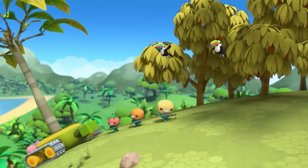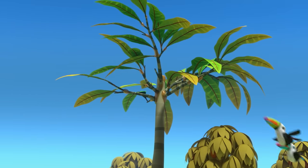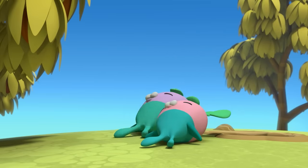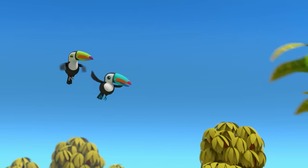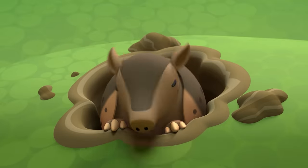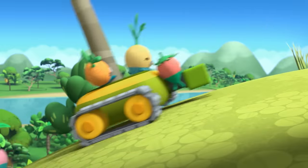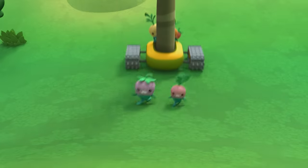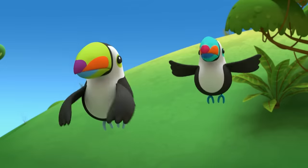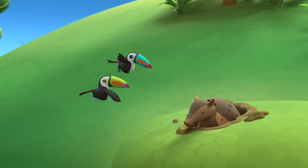Come on, guys, you can do it! Don't give up! See? All they needed was a little encouragement. Uh-oh, too much encouragement. Looks like we got a runaway. What's all the commotion? Sir. And now the runaway is making a comeback. What happened? The little guys planted their tree. With a little help from your holes. Oh, glad I could help.